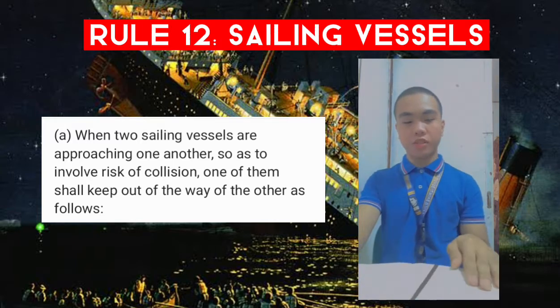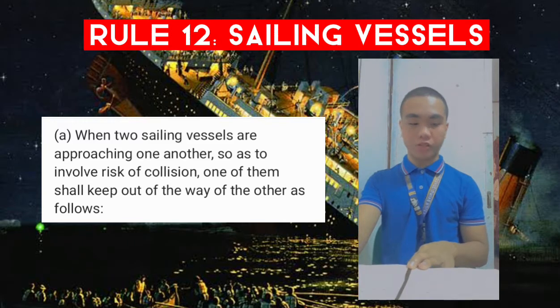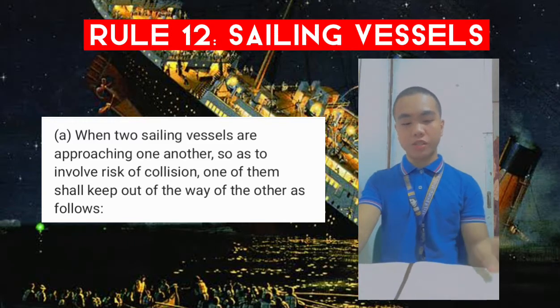So this sentence actually carries a lot of meaning. There's three specific parts. The first bit says that it applies when two sailing vessels are approaching one another. So it doesn't apply if one of them is a motor vessel. It doesn't apply to fishing vessels. It will only apply if both vessels are sailing vessels.